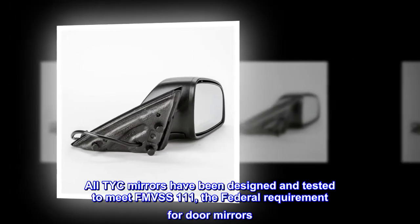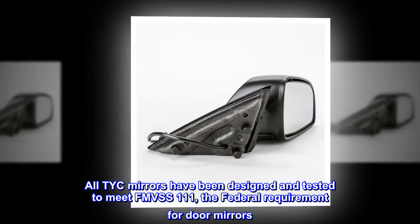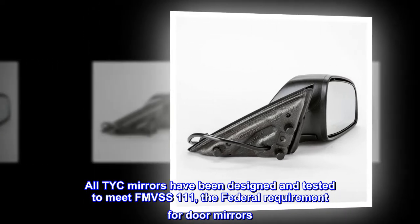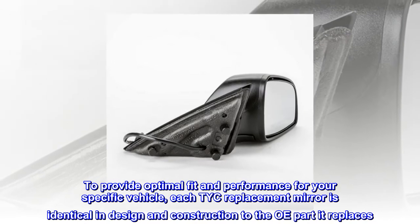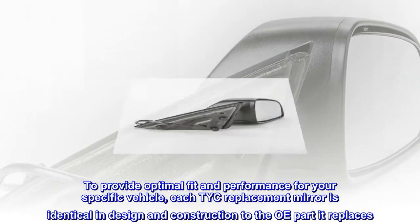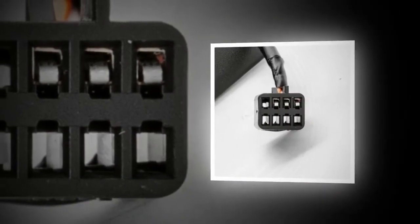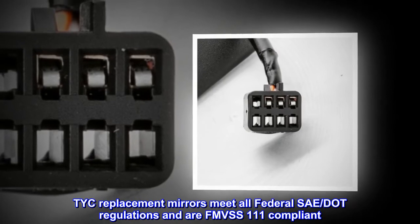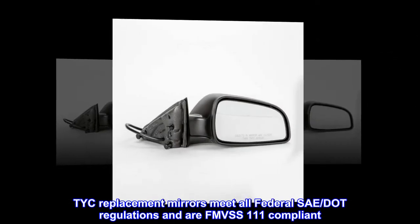All TYC mirrors have been designed and tested to meet FMVSS 111, the federal requirement for door mirrors. To provide optimal fit and performance for your specific vehicle, each TYC replacement mirror is identical in design and construction to the OE part it replaces. TYC replacement mirrors meet all Federal SAE regulations and are FMVSS 111 compliant.